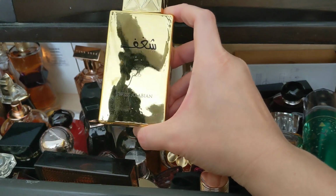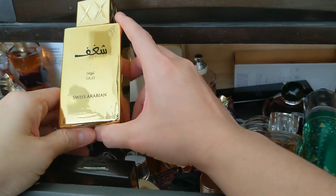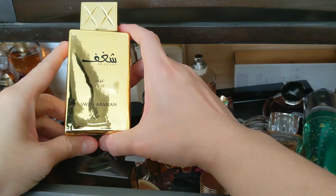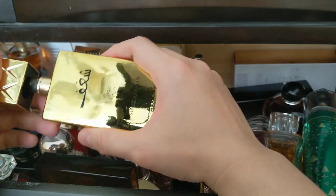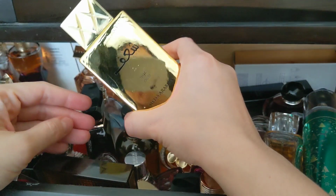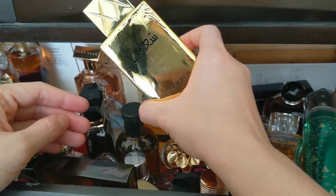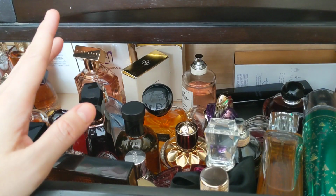This is a beautiful rose oud combo. It's just a dupe for Lancome Oud Bouquet, which I love and I adore. Maybe I should try. I don't know, guys. I never reach for this. Put that on the side.